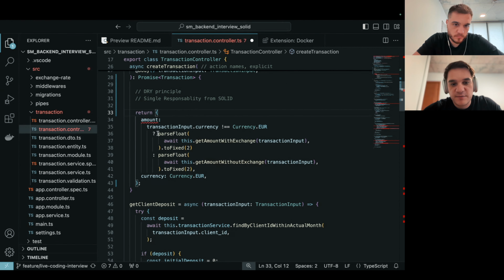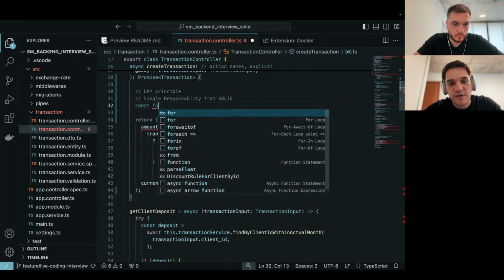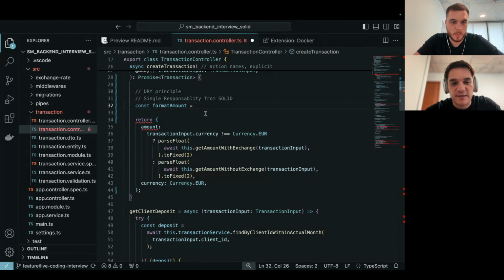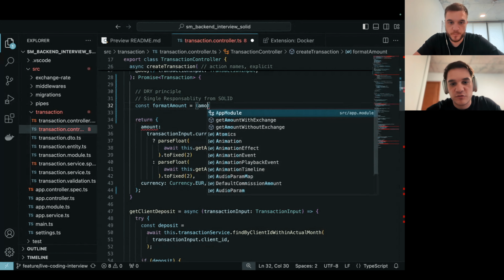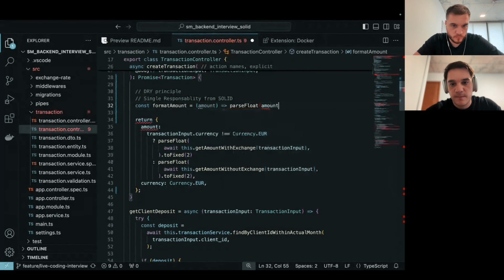Exactly. The next thing is we see this parse float into fixed. This is kind of formatting logic, and it's repeated. So that's the easiest way to extract, right? We could actually extract that really quickly. We could call this format. This is amount, and I'll just extract the logic. This is an arrow function, receives amount and returns parse float of amount to fixed.